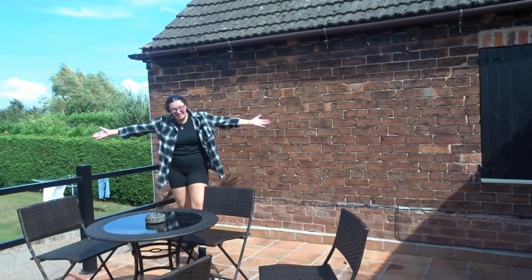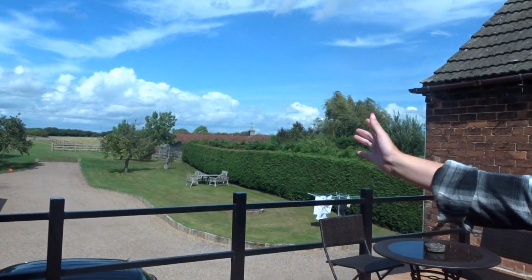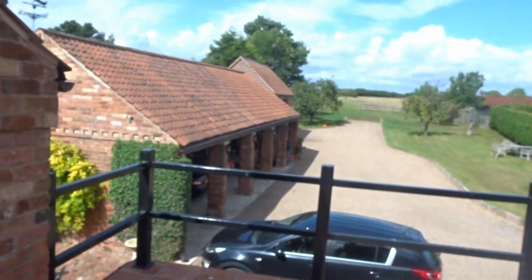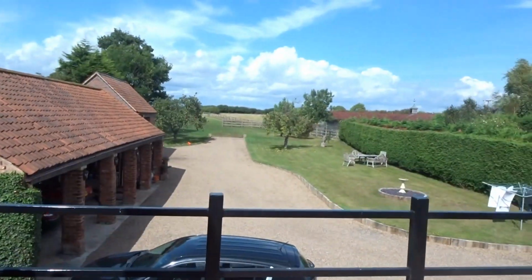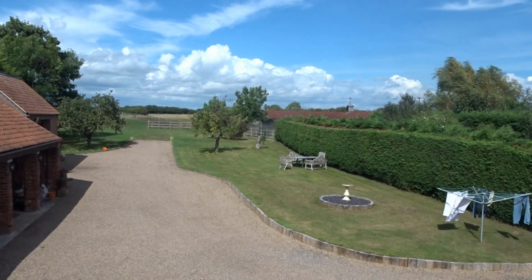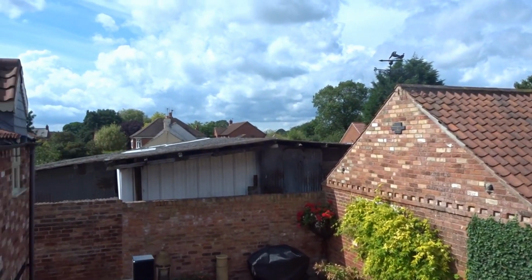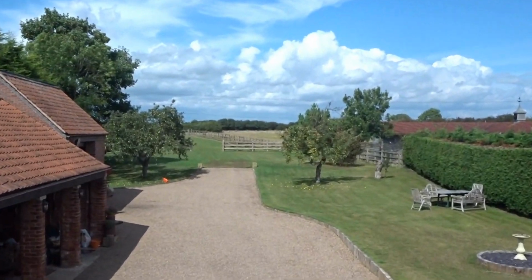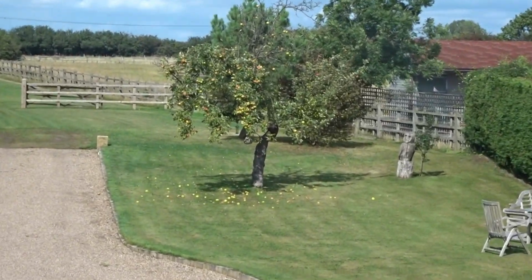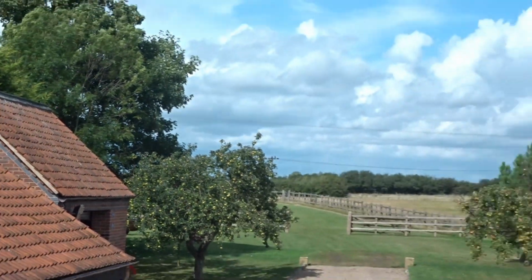Absolutely stunning terrace. Absolutely beautiful. And then all this beautiful grounds. There's our house down there. He just came out as I was doing my tour, but look at this. Okie dokes. Absolutely beautiful. We've got apple trees. Gorgeous.